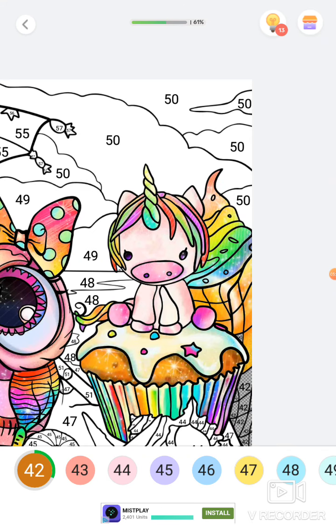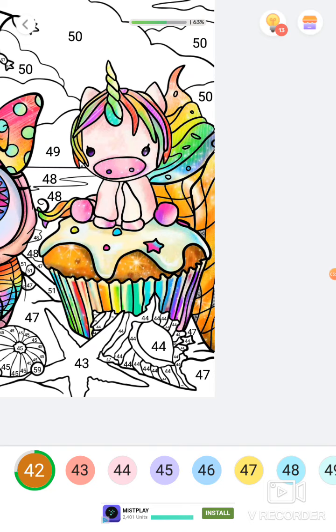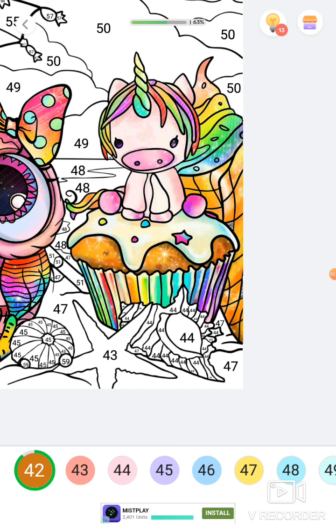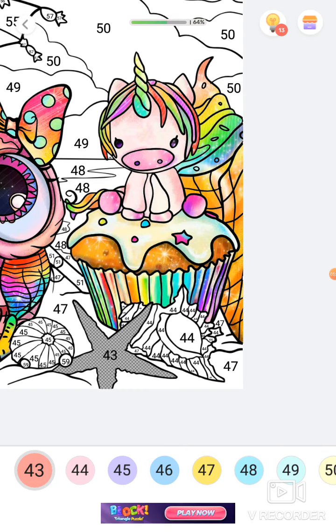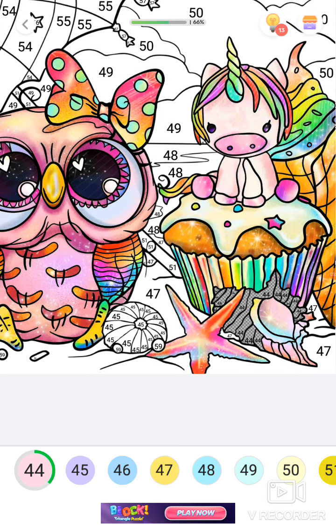It looks like this owl is in a Candyland, because there's an ice cream right here. And it's at a beach. So, Candyland Beach. Wowie, this is looking so pretty. If you didn't know, I'm really quick at this stuff.